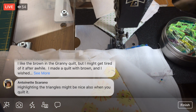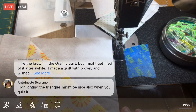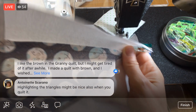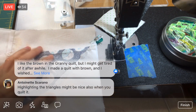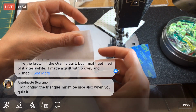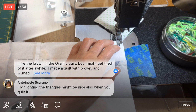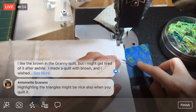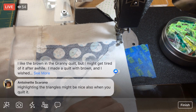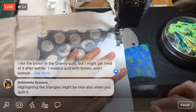Oh, you like the brown in the granny square quilt, but you got sick of a brown quilt, or you wished you changed to a different brown quilt? I'm not sure what I'm gonna do. For that one, in my head, the idea of a white background just sounds really cool too, because in my head that's what a crocheted granny quilt is kind of like. It's got the white with the colorful stuff, but I'm probably not gonna do that again since I'm doing all these quilts with the white background. I'm trying to use up fabric that I have, so I might just see what type of solid color I have and challenge myself to make a quilt based on that color. I think that might be kind of fun.